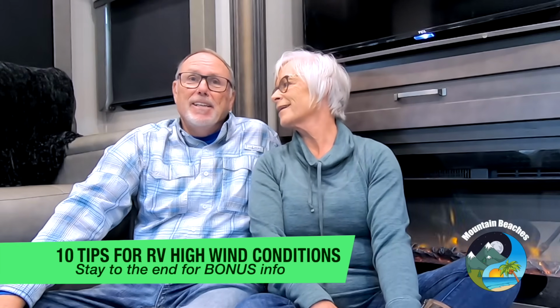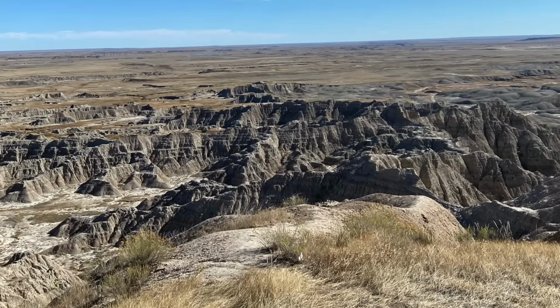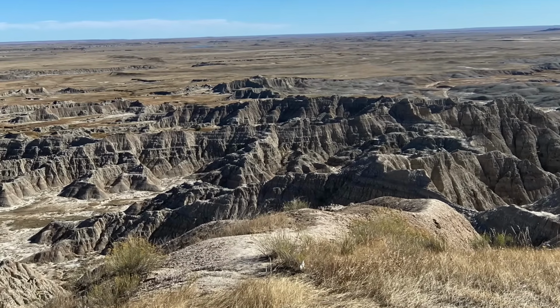It was a little scary. It was very scary. We recently caught ourselves in a windstorm in South Dakota. South Dakota is known for winds, and we knew that going in. So we kept a good eye on the weather, and we were on the bluff of the Badlands, so the wind just has nowhere to stop it. It's just going to come right on through. It's flat, and it just comes at you.